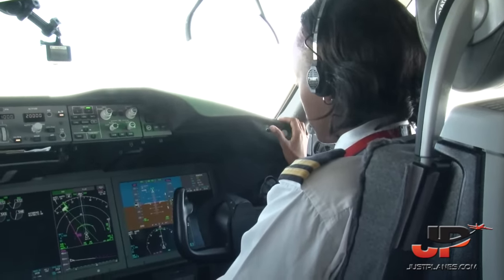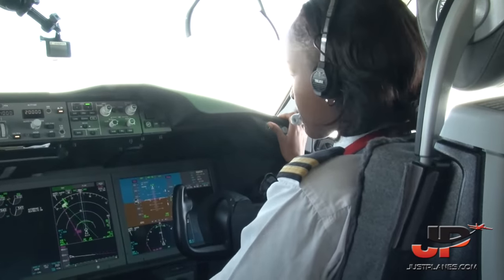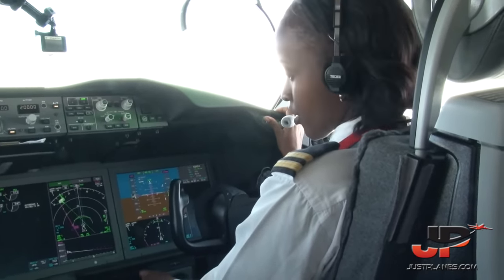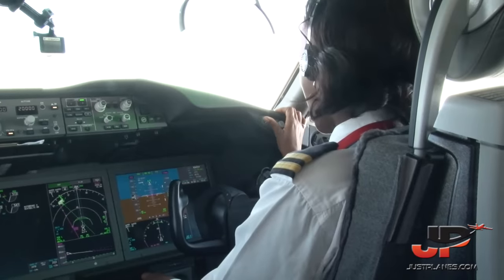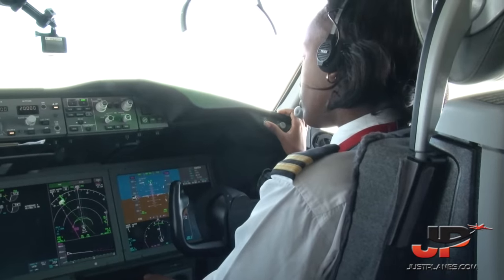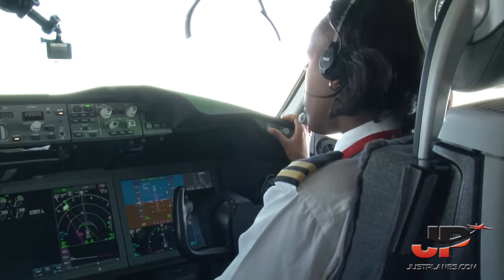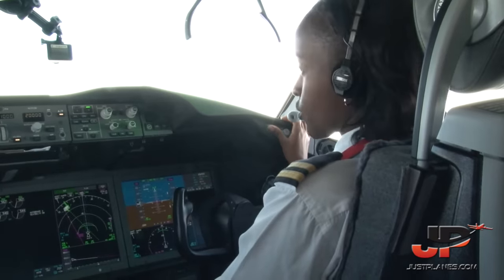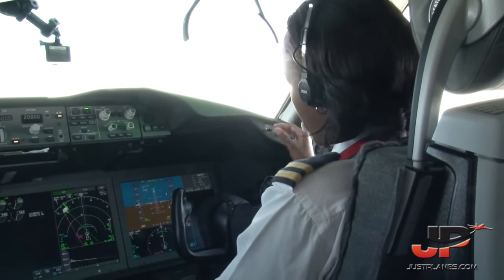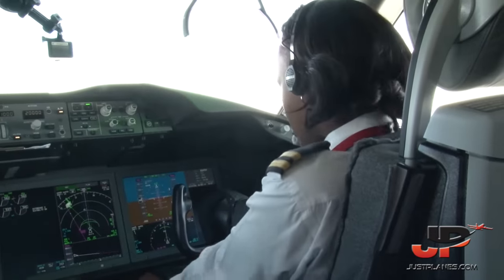Intercept radial 070, Charlie. Crossing radial 074 to intercept radial 070. Continue descent initially flight level 200. Report established on radial 070. Continue descent initially flight level 200. Report established radial 070. 200 radial 070. Okay.